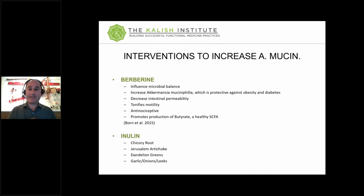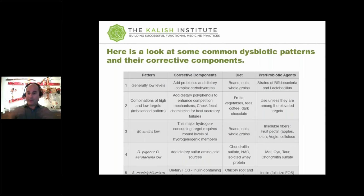And then here we go with the interventions again for Akkermansia, berberine and inulin. Pretty straightforward, nothing too complicated about that. Most all the companies that we work with have inulin products and berberine products. And then a quick little summary here about all the general treatment. So there's 5 treatment options I put up here.